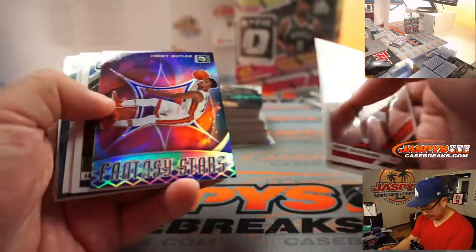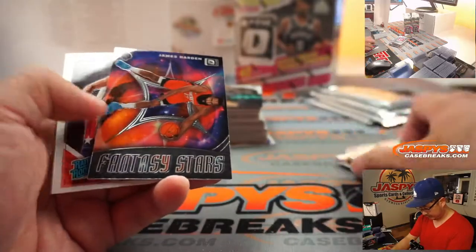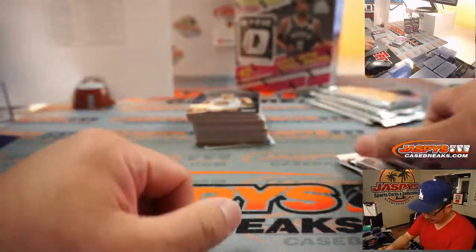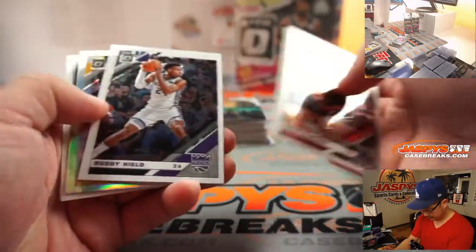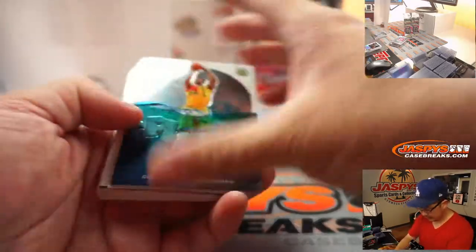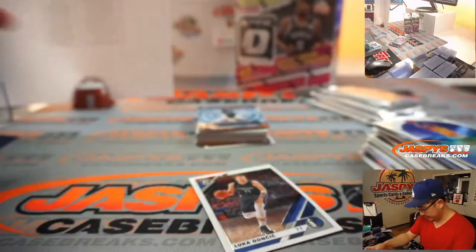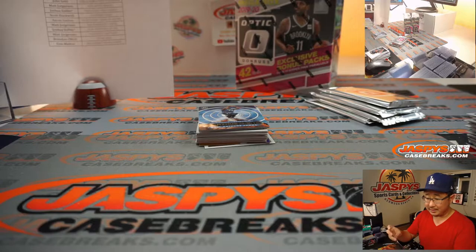Good luck. Let's see what we got. There's a Giannis splash. Those inserts will ship. My House Luka Doncic will ship. That second year Luka Doncic will ship as well. That'll go to Dallas. That'll be for Danny.